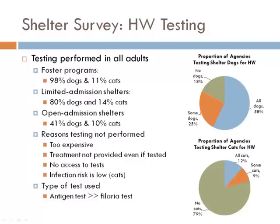Limited admission shelters also have a very high rate, this is testing. So limited admission shelters test a very high number of dogs, but a very low number of cats. And open admission shelters, it's even lower. And to some degree, this is because shelters are triaging their resources and they're only testing animals sometimes that are considered to be adoption or transfer candidates. We asked them why they didn't test all dogs as is recommended, and they said that universally the main reason was it was just too expensive to test all dogs.